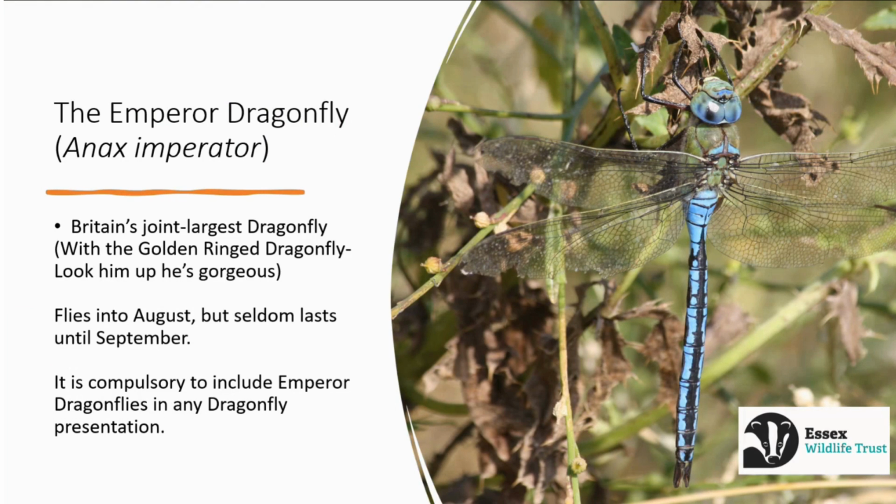And this is the emperor dragonfly. This is one of my photos taken at a site in Thurrock. It's our joint largest dragonfly in the UK, with the golden-ringed dragonfly, Cordulegaster boltonii. Look up the gold-ringed dragonfly. He's not in Essex, so he doesn't get a slide, but he really is an absolutely phenomenally beautiful creature. And he lives in fast flowing streams. His larva specializes in clinging onto the bottom of fast moving streams. But the emperor dragonfly, I digress, which is this rather magnificent beast here.